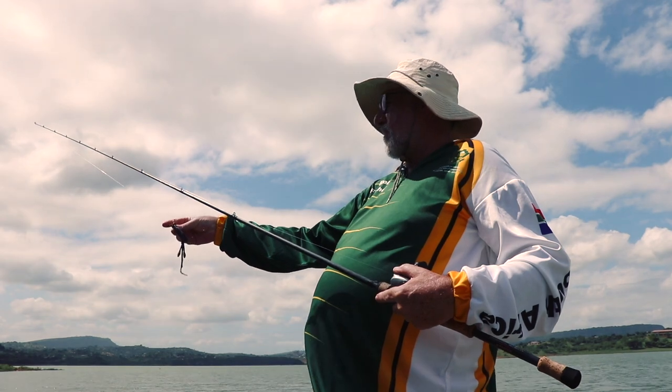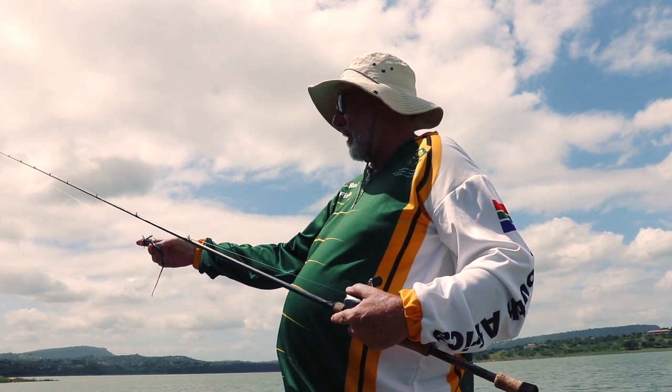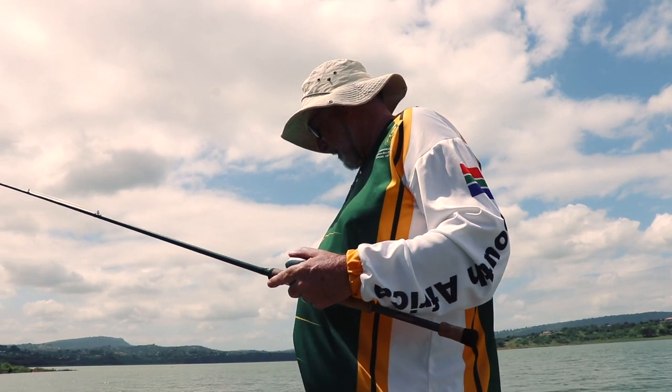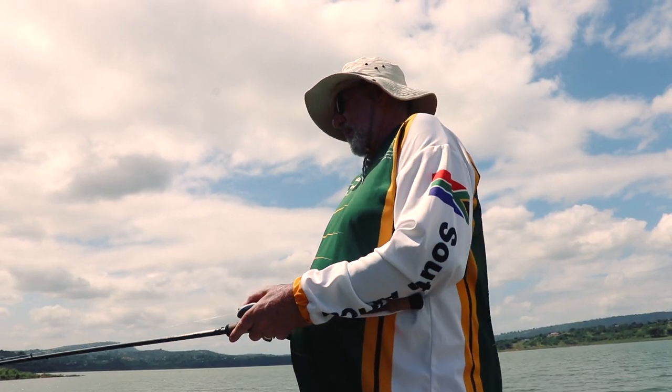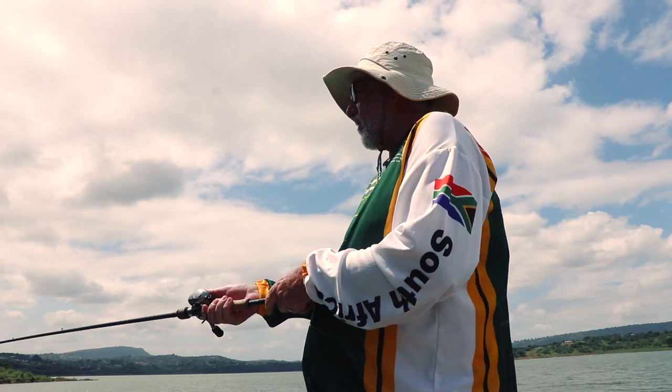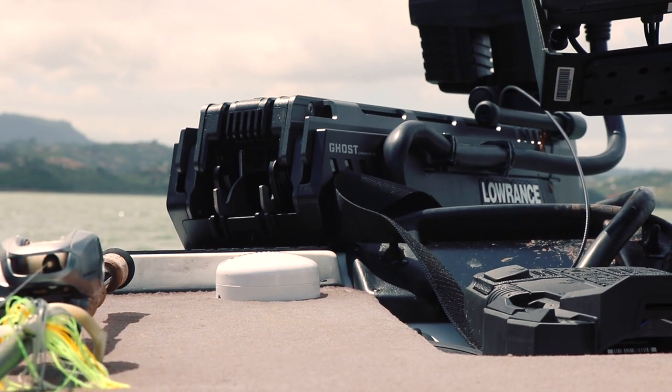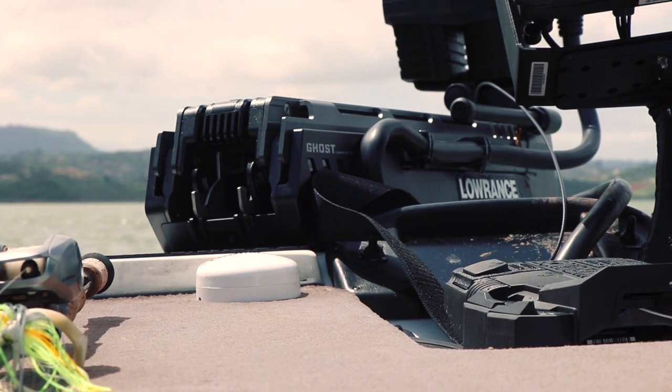And then all the other bits and pieces it comes with. Heading, constant, all the other bits and pieces. But for me, anchor lock in the wind is just a real win. Let's see if we can get another fishy. This anchor lock is amazing, eh?